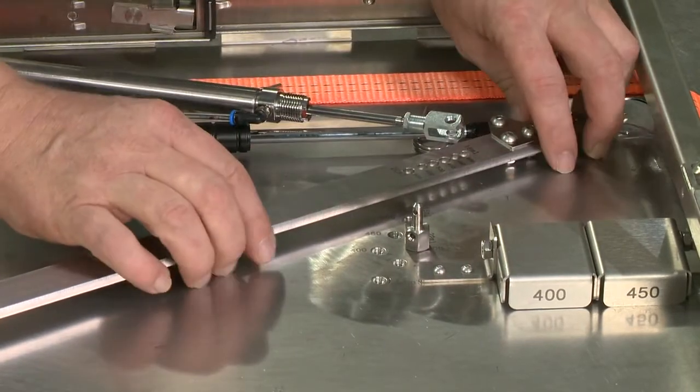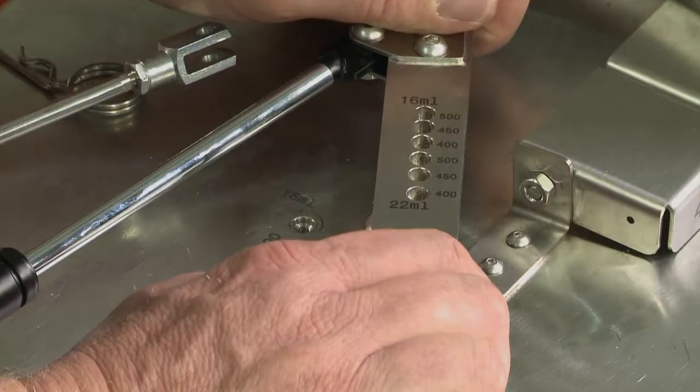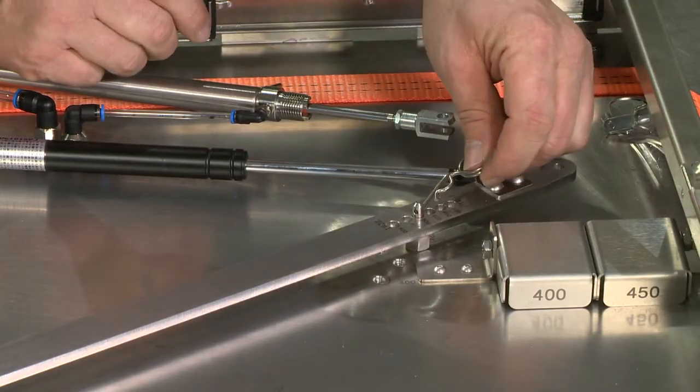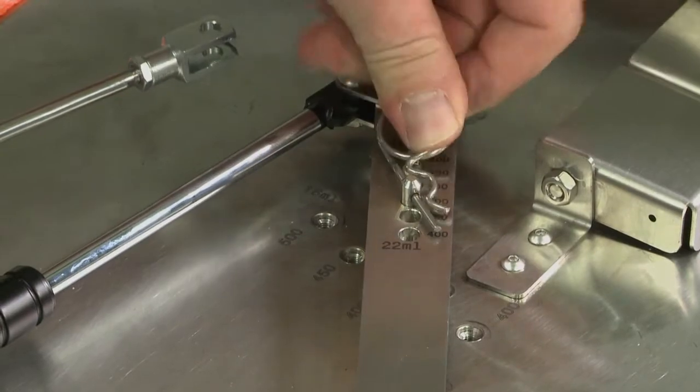Choose the desired hole at the lever arm in accordance with the proper spray volume and the crate size in use. Insert the safety pin through the hole and secure it.